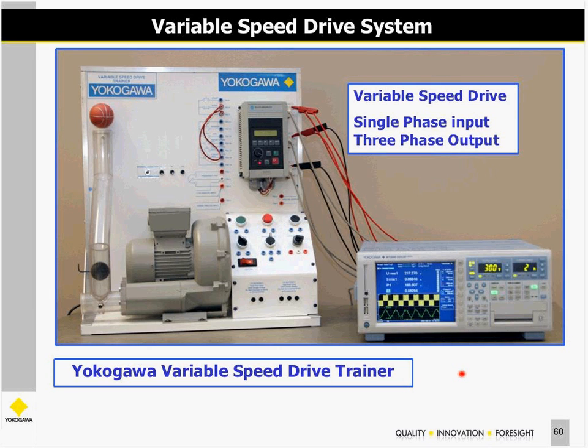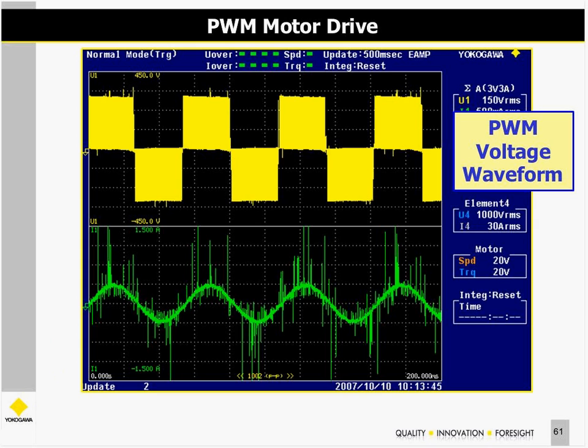And a lot of the screenshots that you saw were developed off of this trainer system. So here's our PWM voltage. It's a chopped square wave. We've got some noise up here in the voltage. You've got your high frequency switching. And then we'll see the current. The current is, basically, there's a sine wave in there.